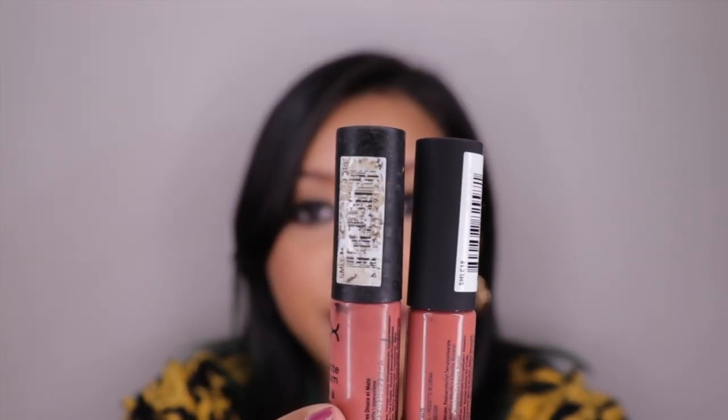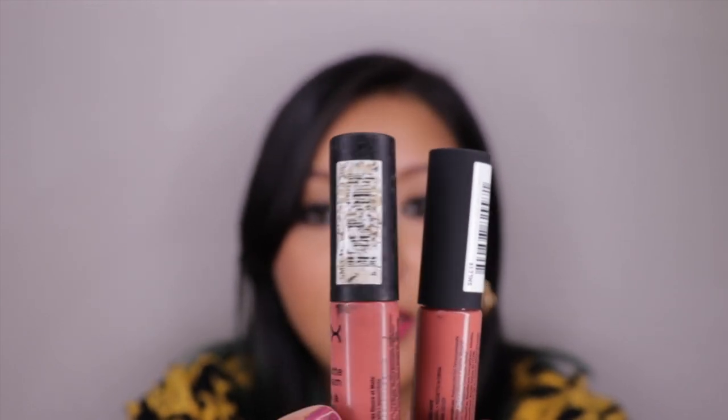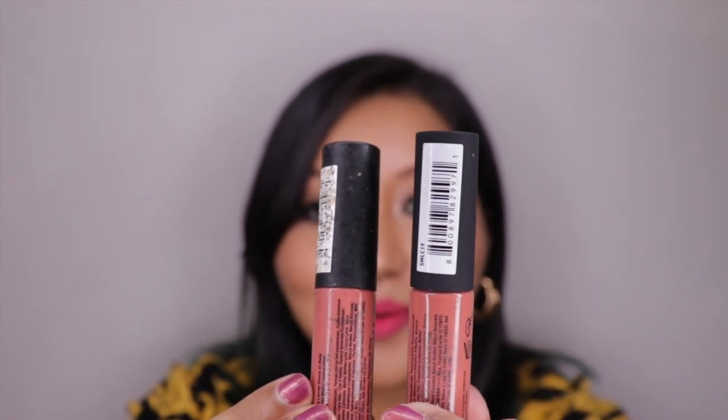This is the old one where you can see how beat up it is. Even the cap, I think, is kind of broken. And this is the replacement that I picked up for these swatches. But yeah, these are my favorite when it comes to shades.